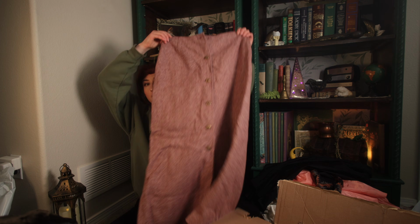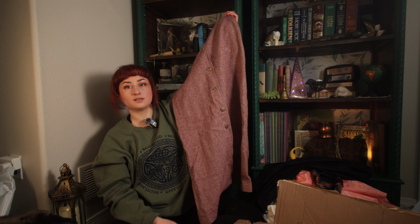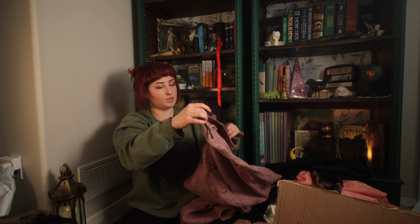This is another wool-like pencil skirt. Oh, she's got buttons on the front. I totally didn't see that. But again, I was looking at the back. Very cute. Very nice for autumn, winter. There is one button missing, unfortunately, a black button at the top. That's fine.